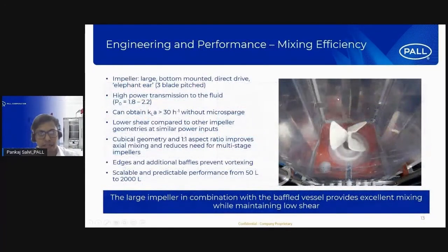Talking about engineering performance and mixing efficiency, based on the CFD model during R&D development, a pitch blade impeller was possible because of a direct drive impeller. This has given Paul the flexibility of having a big impeller that is half the diameter of the bioreactor, which helps to drive better power input. With this, you can actually get a KLA of more than 30 per hour, which essentially gives you the confidence that you can work in a big process range for the power input and get your process scaled up, and essentially a good KLA.